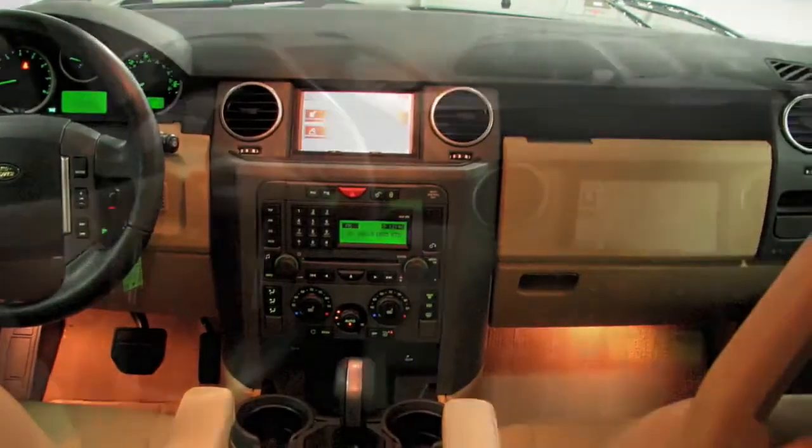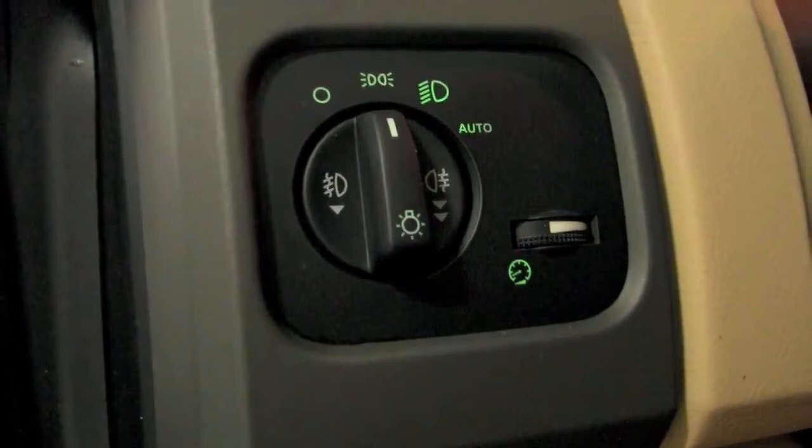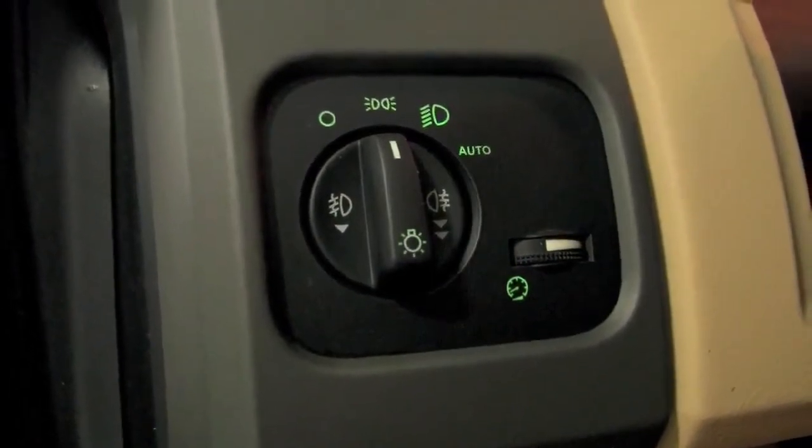Very clean, nice, legible gauges. There's an automatic setting for the adaptive xenons up front. Voice activation.